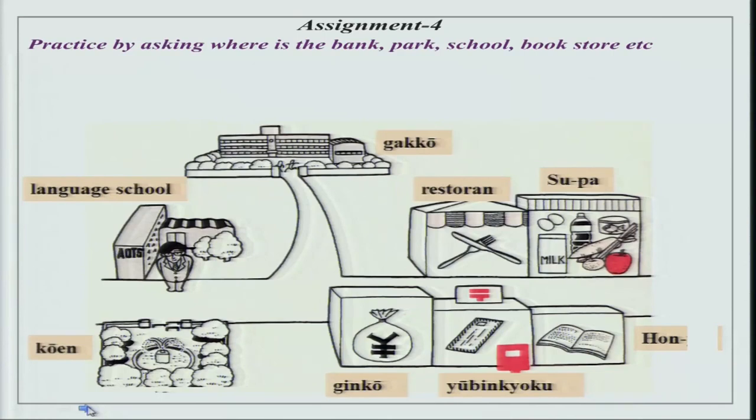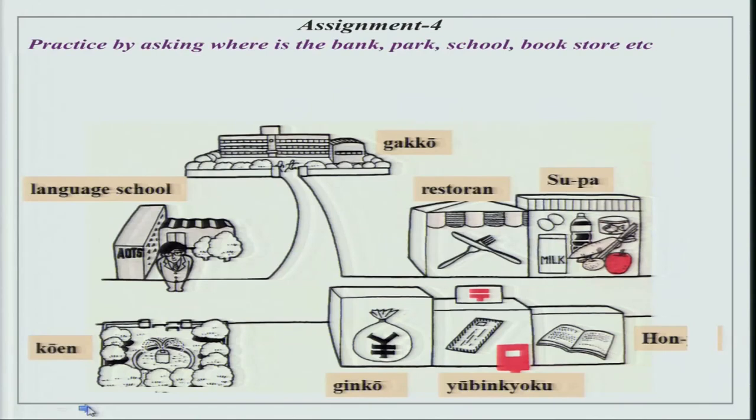Now, we also did last time locational nouns, if you remember. How to tell where a certain thing is, where a certain place is, whether it is on something, next to something, under something, inside something, outside a certain place. So practice your locational nouns here. The questions are like this.